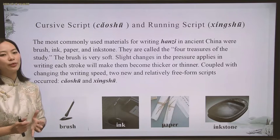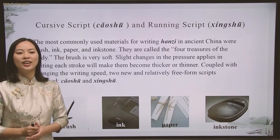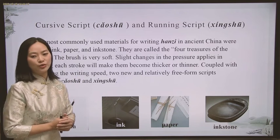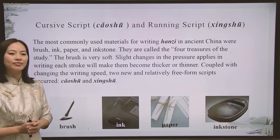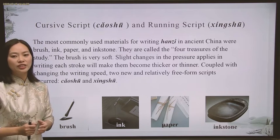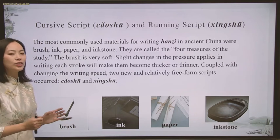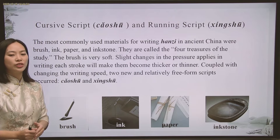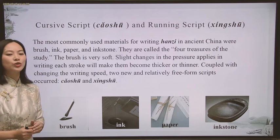The most commonly used materials for writing Hanzi in ancient China were brush, ink, paper, and inkstone. They are called the four treasures of study. The brush is very soft. Slight changes in the pressure applied in writing each stroke will make them become thicker or thinner. Coupled with changing the writing speed, new and relatively free-form scripts occurred, 草书 and 行书.